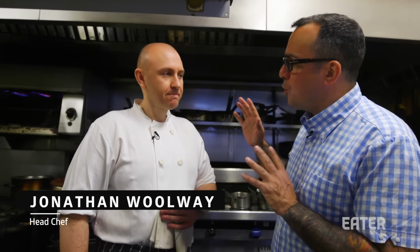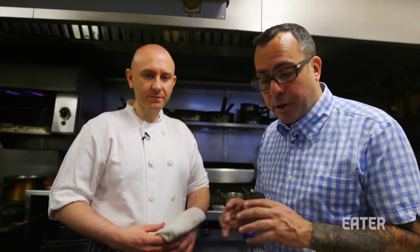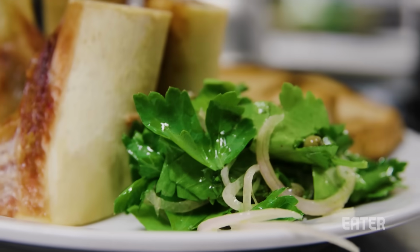Now we are back in the kitchen at St. John. This is Jonathan Woolway. You are the chef at St. John. We're going to go through a couple of dishes. Let's talk about the bone marrow first.